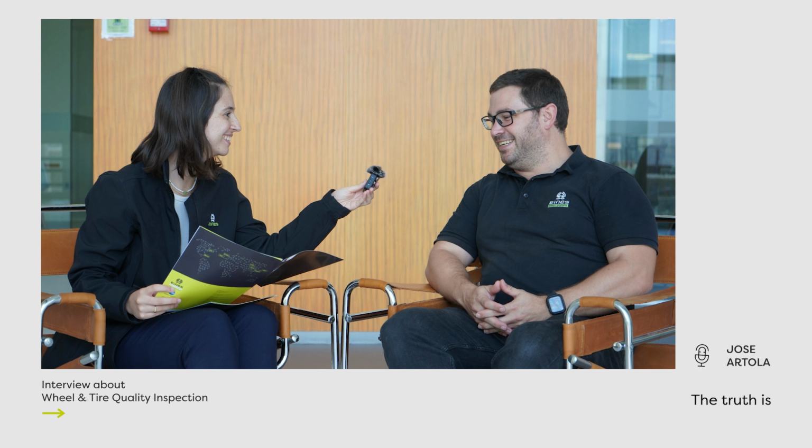The truth is that we were already being asked about this project before it came out and was finalized. The truth is that the other day I saw a demo and I was impressed. And what can you tell me about ERSI? The ERSI is designed to detect surface defects on tires quickly and accurately.